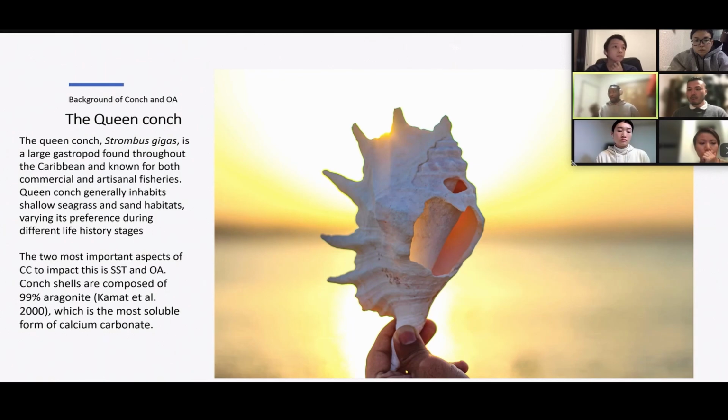So remember, we're number 2 in terms of export. If the change in aragonite changes how it makes the shell, then will it compromise putting more energy into making this shell? Or will it be easier to be attacked by predators? So those are the things we have to really think about.